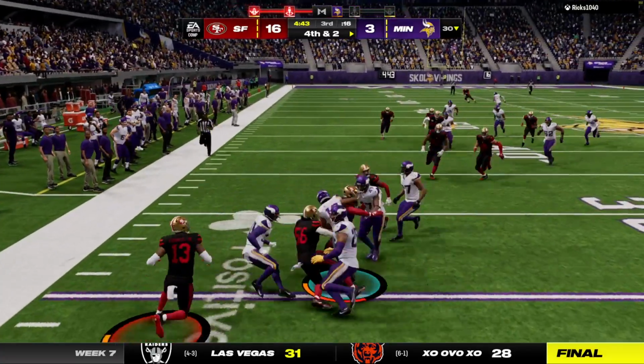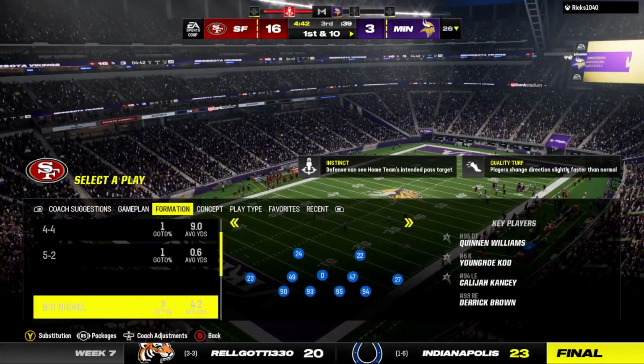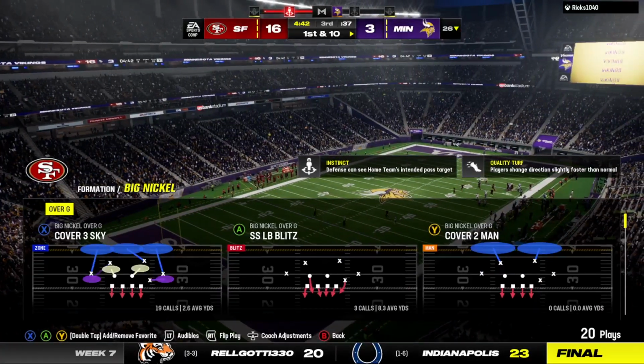Now Austin. That's a 49-yard punt, 8 though on the return. And the Vikings will take over here, 1st and 10.